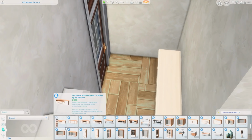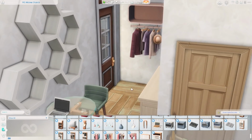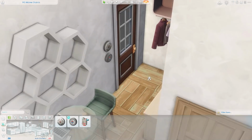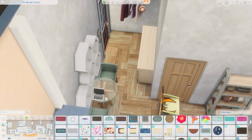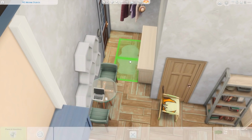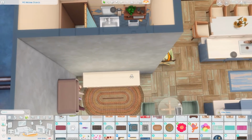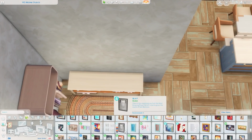And so we have a side table when you first walk in and a place to hang up coats and stuff. So I just used one of these pieces from Dream Home Decorator, and we'll be getting a rug over there as well as our temperature controls and a fire alarm so you can make sure that this space is safe for your Sims, especially if they're not very good at cooking. I feel like my Sims are always catching fire to the stove, and I relate. I do not know how to cook.